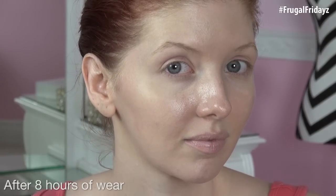Overall, it wore very well throughout the day. It did not break down on me at all. It got shiny around the 8-hour mark, which is to be expected, and that would be the point when I would expect something to get shiny on my face. But other than that, it didn't move, it didn't smudge, it looked just as great as when I had first applied it. Very happy with this BB cream.